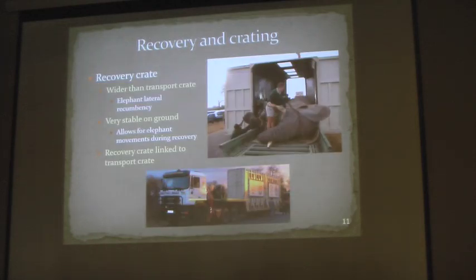Okay, and then once we get it to the recovery vehicles, we have what we call a recovery crate, like this. And this crate is wider than this transport crate that you can see here, the transport crate sitting in the background just here. The reason it's wider is obviously the elephant is now lying down, so it's a lot wider than when it stands up. But you can still see it's a pretty tight fit. So we literally pull that conveyor belting into the recovery crate, and we fold the elephant up and pull it in. This is for these really big bulls, but they do fit.